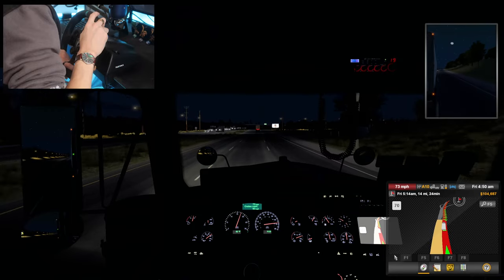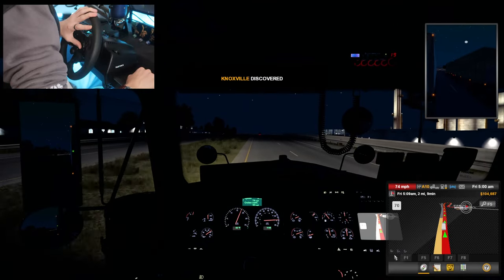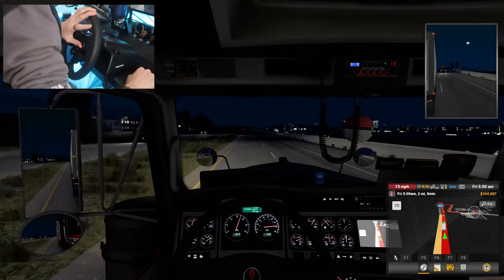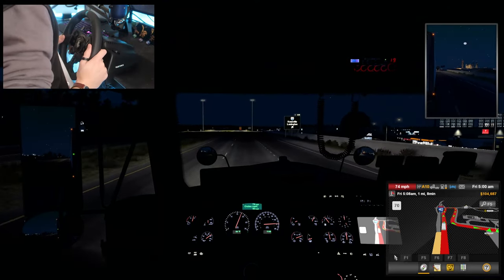Oh, there's a little Amazon delivery. Oh, we're going to Amazon. I thought we were going to Walmart. Oh, there's a Walmart next to Amazon. Knoxville's been discovered, ladies and gentlemen. Now comes the parking job, which, if you've seen episode one, if you've seen Euro Truck Simulator, or if you've seen me on stream, I'm not the best parker just yet. I'll be honest with you, not the best parker.